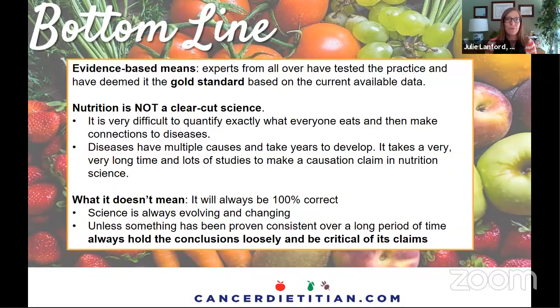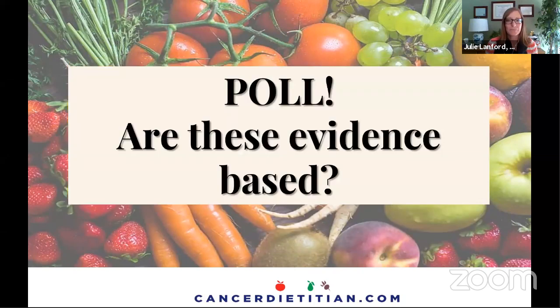And so for people who say, well, dietitians or nutrition experts are always changing their minds, we aren't usually changing our minds, but we are willing to if the data suggests something different. So I think we always hold that a little bit loosely, and sometimes we get blamed for it. So unless something has been proven consistent over a long period of time, you always hold the conclusions loosely and be critical of its claims. And so you just kind of have to have that in your mindset.